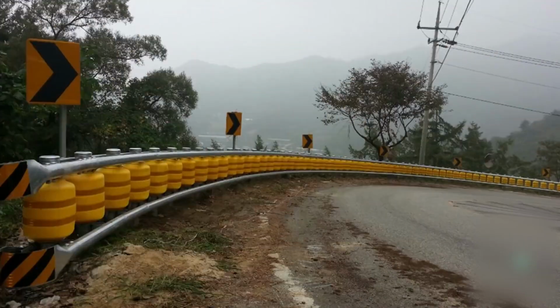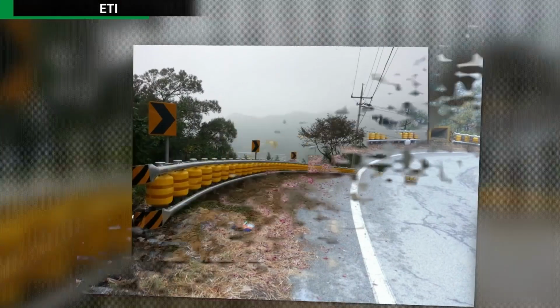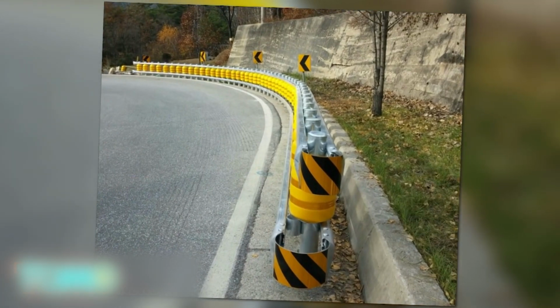Rolling guardrail could prevent fatal road accidents. A South Korean company has designed a rolling guardrail system that is almost unbreakable in accidents, which means it could save even more lives than traditional guardrails during serious auto accidents.